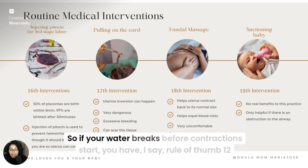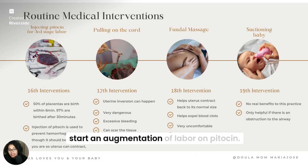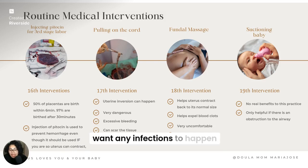So if your water breaks before contractions start, rule of thumb, I say you have 12 hours before you head into the hospital. See if contractions start on their own before you start an augmentation of labor with Pitocin. And then obviously keep cervical checks minimal. You cannot have sex because the water is broken and you don't want any infections to happen.